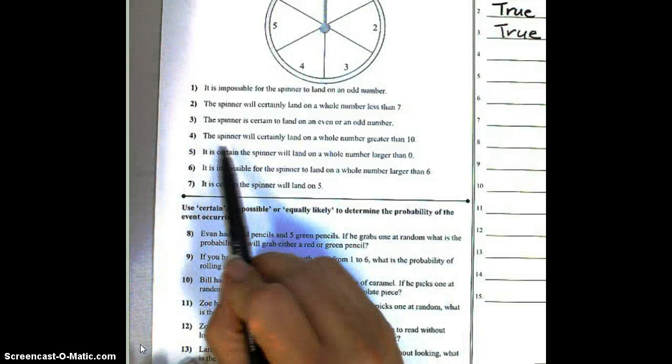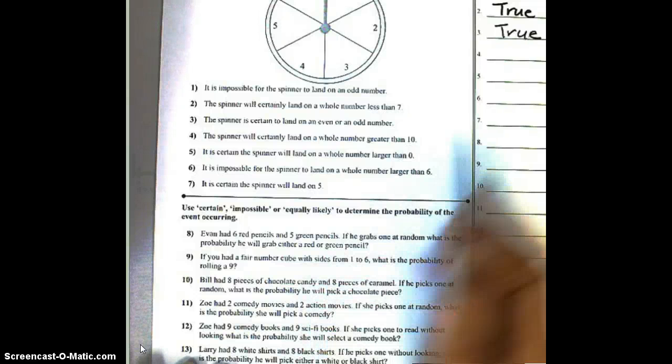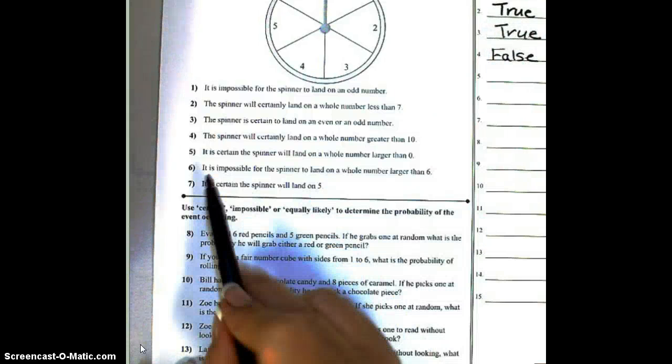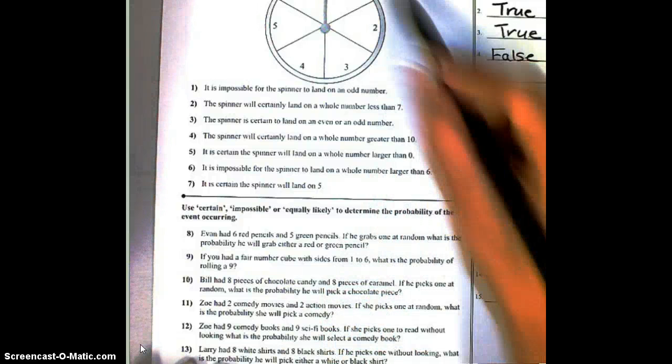Number 4, the spinner will certainly land on a whole number that is greater than 10. There are no whole numbers greater than 10 on there, so that one is a false. Number 5, it is certain that the spinner will land on a whole number that is larger than 0. That one's true because all of them are larger than 0.